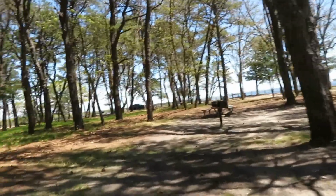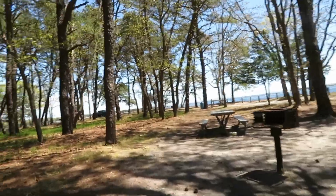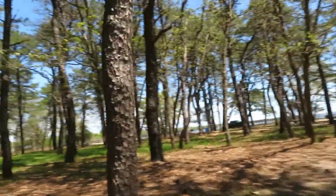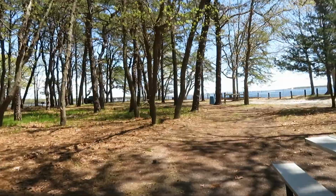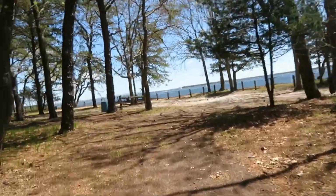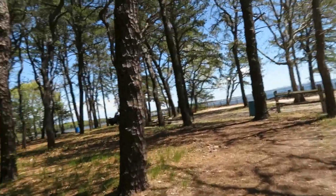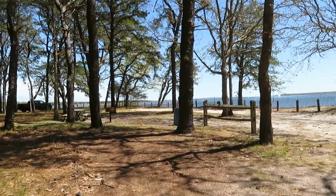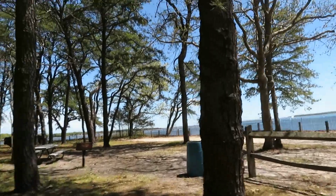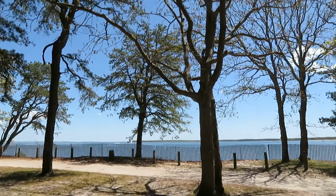All right, so I just needed a break for a couple minutes. Now we're gonna take a look at the beach here. Not a lot of wind, very calm. Not like yesterday, we had a nice breeze yesterday. I was hoping for a nice breeze today, but I think it might come later in the day. Not sure. Get a view of the water here. It's beautiful. The pines are right on the water.